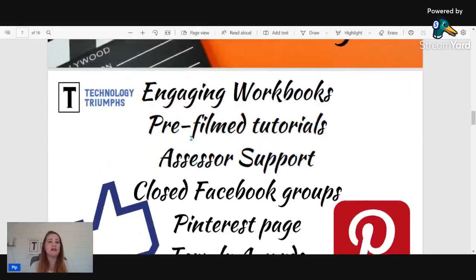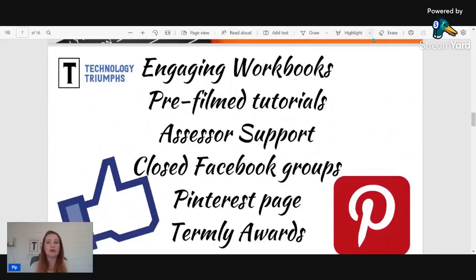So I obviously have just spoken about the engaging workbook. So what I want to do is actually show you an overview, first of all, on each of the mixed media courses, the level 1 and then the level 2. And then I'll show you the workbooks and how they look as well. I'm just going to change my share screen. So I am going to start with the level 1 mixed media information pack.